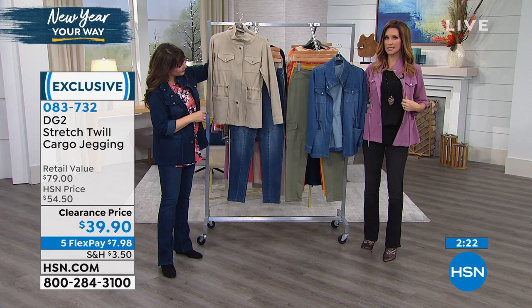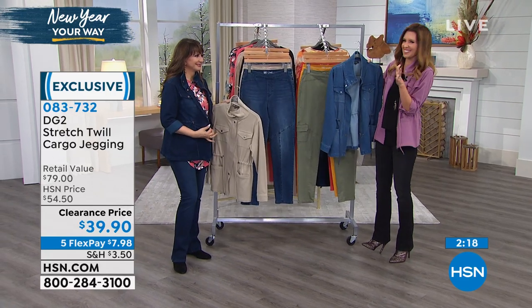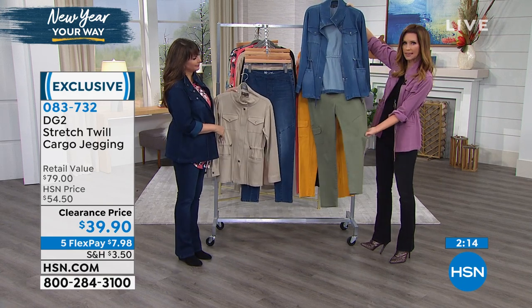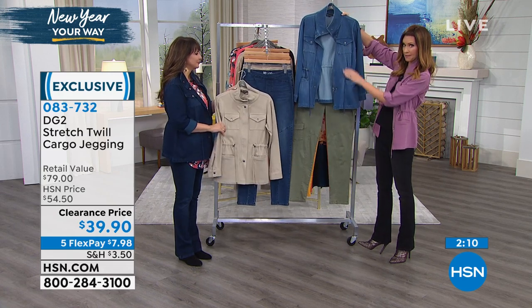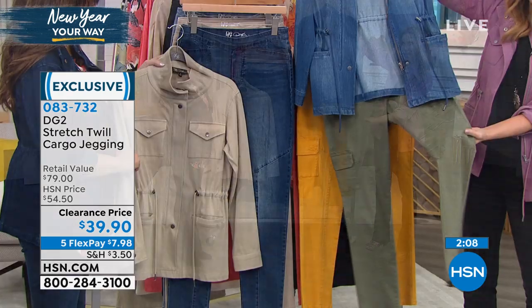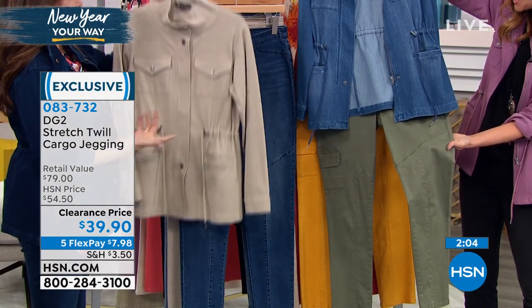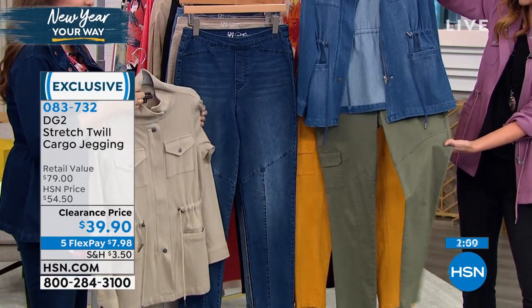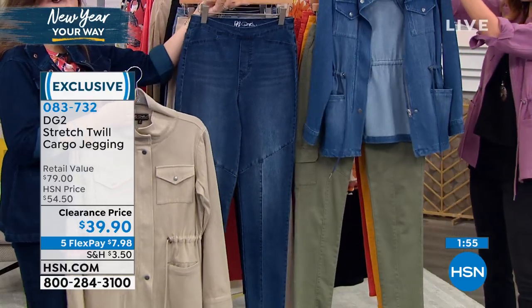So this is today's special jean, and then this is today's special bonus buy jacket. Look at this with that olive. This is the mid-tone jacket, and then this is the olive pant, and they're both really stretchy, but a little bit of a different texture going on. We keep telling you, mix your textures, mix your fabrics. You can do that easily here. This is gonna be a perfect compliment.